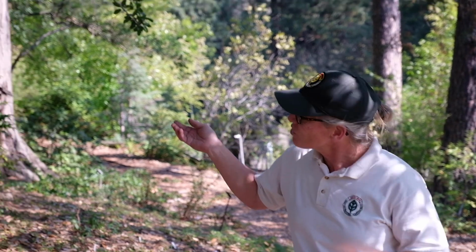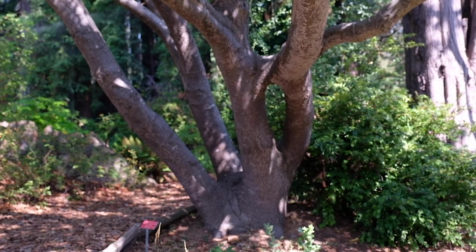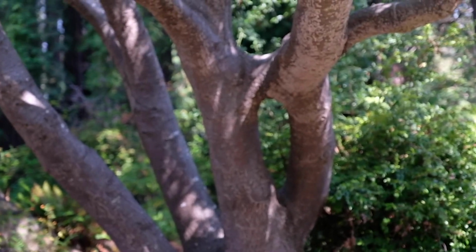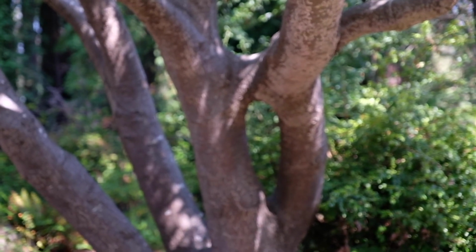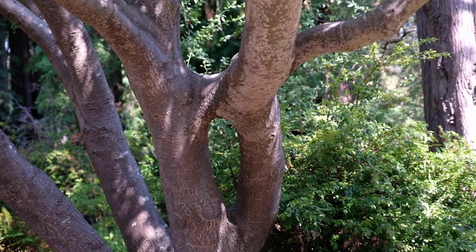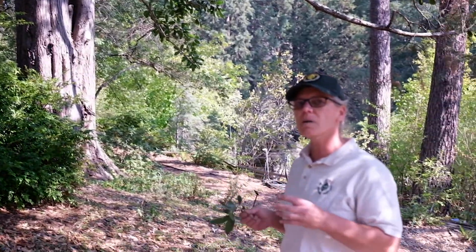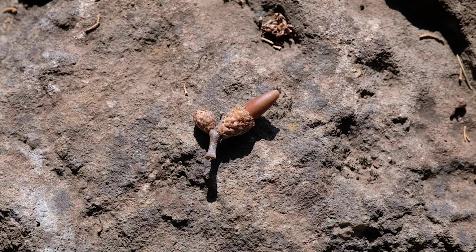This particular tree here at the Botanic Garden is interesting because it has this bridge graft that's happened over the years, so that makes this an interesting tree structurally. The acorn is similar to the coast live oak. It's long and slender, but it has a much larger cup.